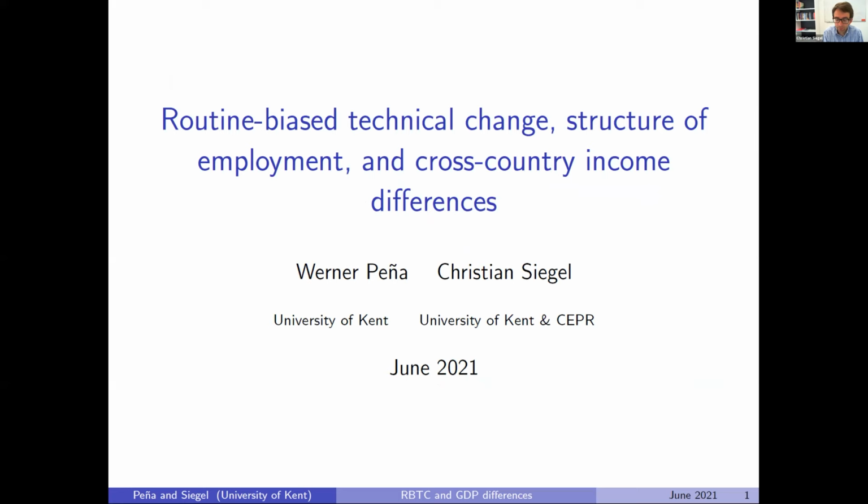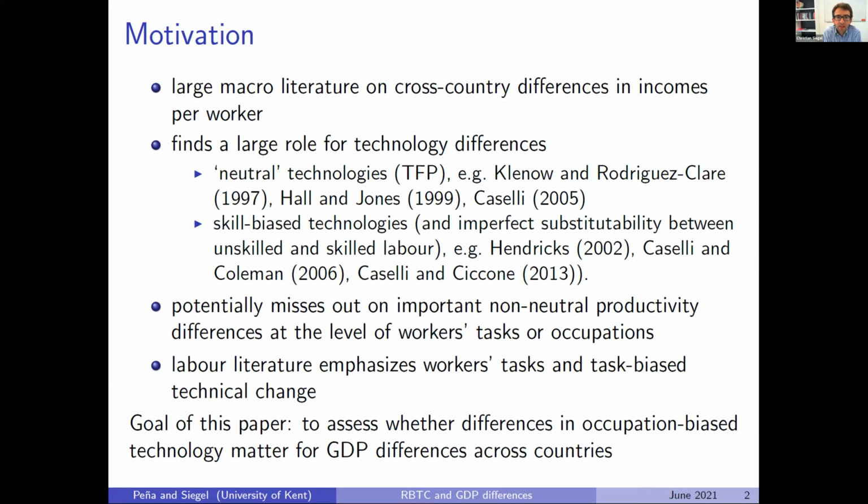So the motivation for this project is that there is, of course, a large literature in macroeconomics trying to account for cross-country differences in GDP per capita or in GDP per worker. And in general, this literature finds that there is a very large role for technology in explaining these differences in living standards or labor productivity, which ultimately income per worker is across countries. And this is true in terms of accounting for neutral technologies such as TFP, where you don't take a stance on technology augmenting one factor more than the other, but you have this general notion of TFP that makes all production factors more productive.